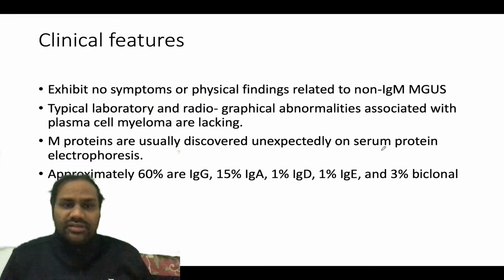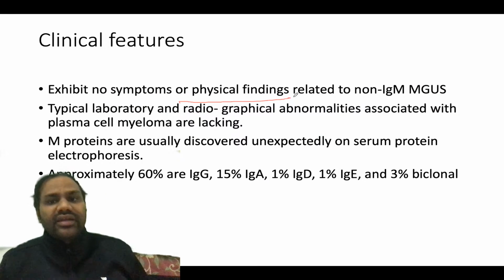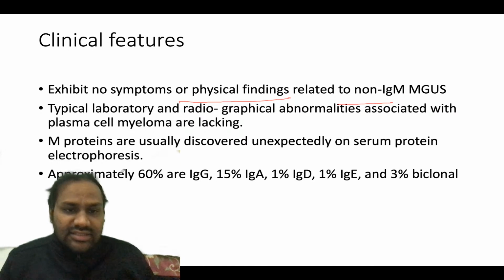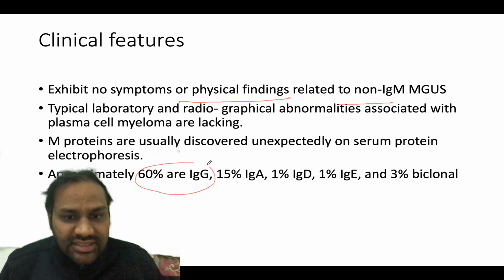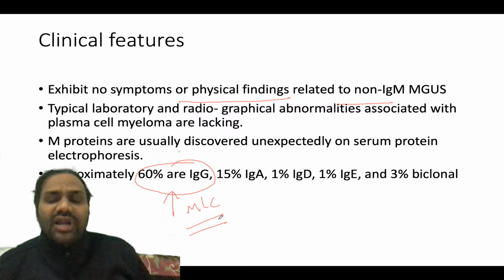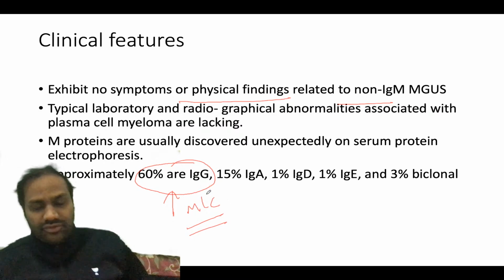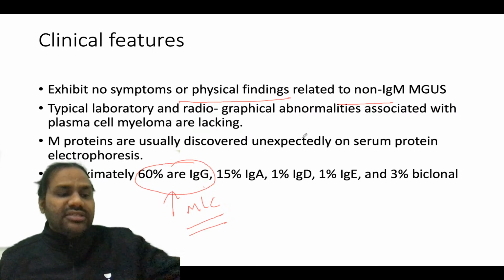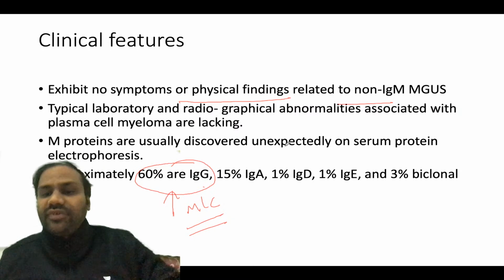Main clinical features: they exhibit no symptoms or physical findings related to non-IgM. So basically the clinical features are not actually found, and the most common type of immunoglobulin found is IgG. In 60% of cases there will be IgG. This is the most common type of M protein you find in non-IgM.